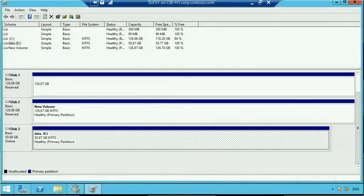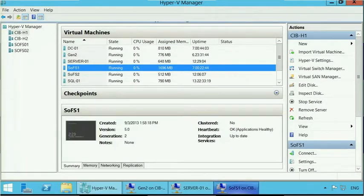Gen 1, Gen 2 VMs, the ability to go through and basically eliminate the redundant stuff you don't need to have inside your systems if you're running Windows-based operating systems at this point in time, and the ability to reclaim disk space and provide more disk space to your Hyper-V guests on the system on the fly if you need to. Very simple stuff, but still very powerful stuff you can start to use inside your environment.